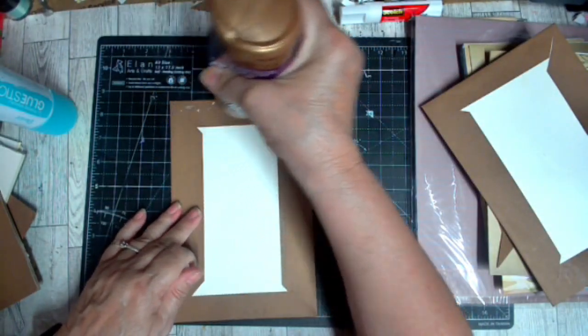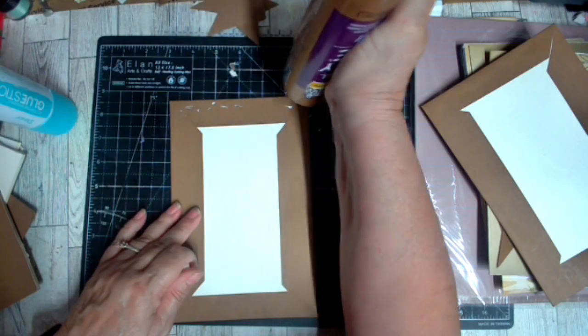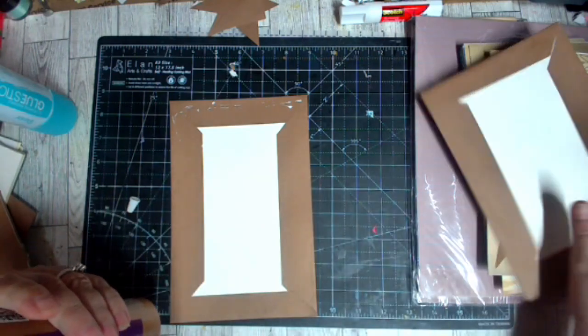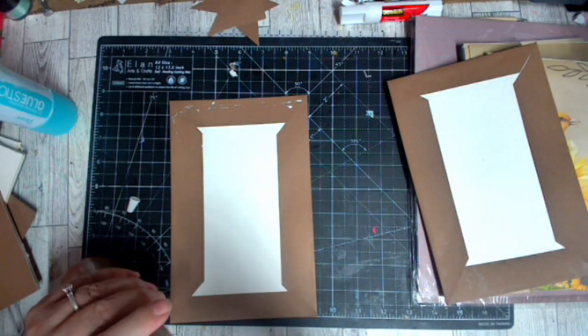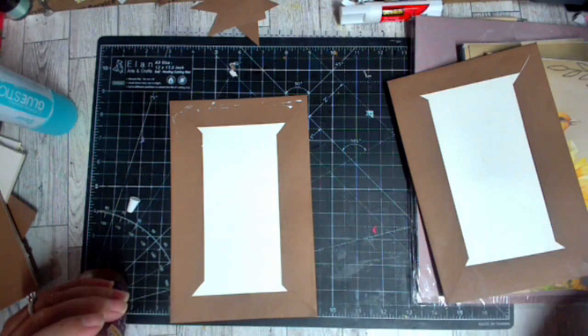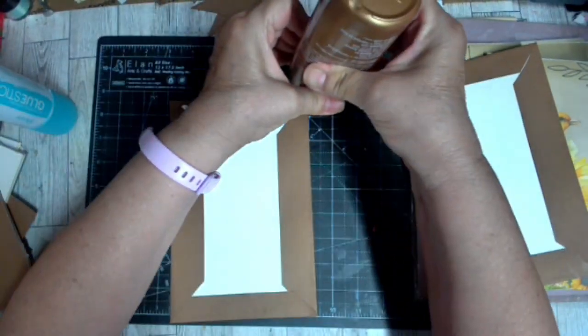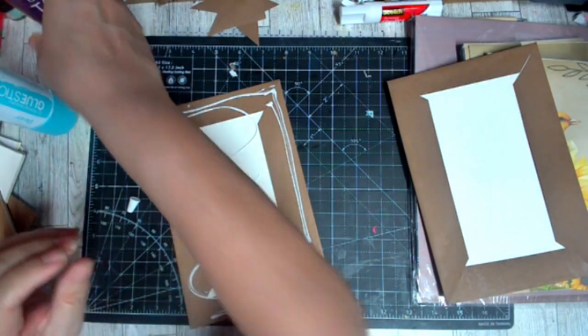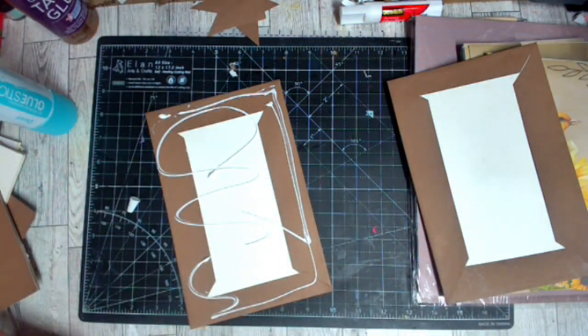And then I'm going to work on the tabs to connect them. And once I get that done, why does this glue bottle hate me so? I don't know. But anyhow, once I get, there we go. Once I get this all glued, we'll start working on our cover, and I will put the cover on cardstock. Whatever piece I determine I want to be my cover will go on the cardstock.